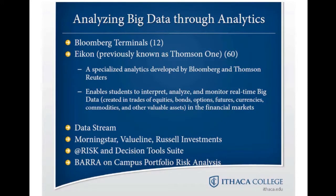In order to make these decisions, of course, they have access to Bloomberg. We have 12 Bloomberg terminals and 60 Thomson Reuters Eikon. These are specialized analytical tools which students can use in making their investment decisions. It enables students to collect, interpret, analyze, and monitor real-time big data in the financial market. Not only do we have access to Eikon and Bloomberg, we also have access to Datastream, which has very rich, huge data on econometrics, on economic variables, as well as many others.